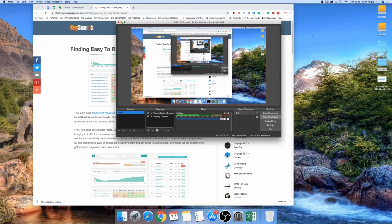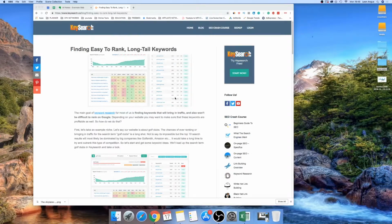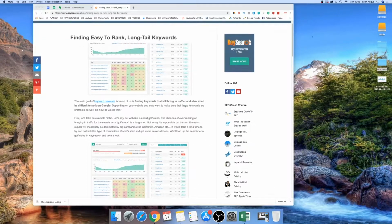So inside of this video, I'm going to show you exactly how I'm doing it and exactly how I go about using the tool to find this information. So stay tuned, because we're going to go straight onto my computer where I'll show you exactly what I'm talking about. Okay, so the first thing we're going to do is read through this article.